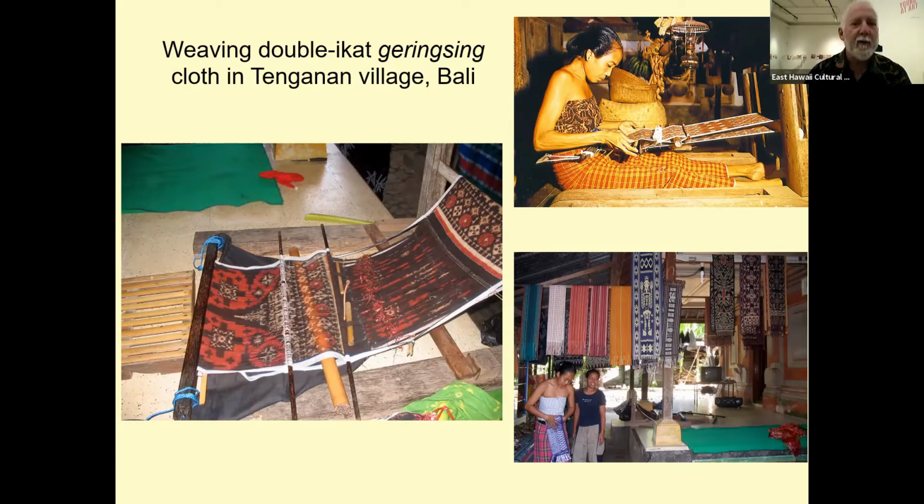How do I happen to have a piece of this? Very simply because for many of the rituals it's used in, it can only be used once. For instance, in a funeral ritual, a piece of garingsing will cover the body of the dead. And after that, it is ritually impure, and the villagers will simply dispose of it, except nowadays people like me come in as tourists and we really love this stuff, and so they simply sell it to us. But that's why it's available for collecting.